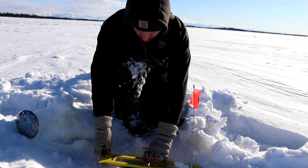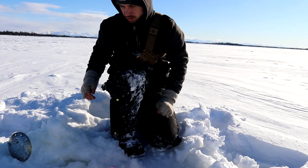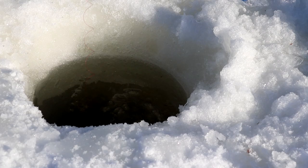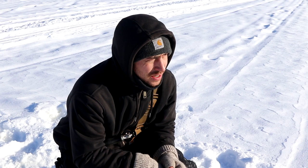How deep did you set it? Probably about 2 feet below the hole. Okay. Look for the flag on that one, huh? All right, got our tip-up set. We just gotta wait for the flags now. And let's head over to the sled. We're gonna get our poles rigged up.